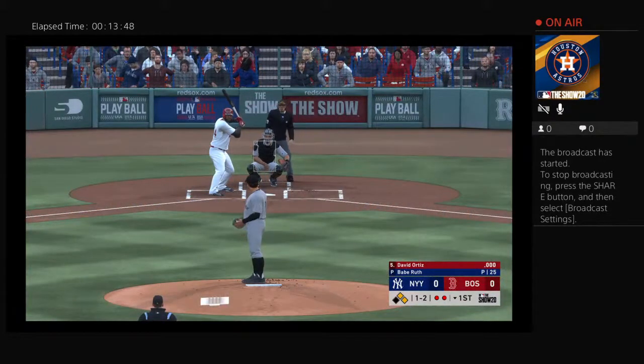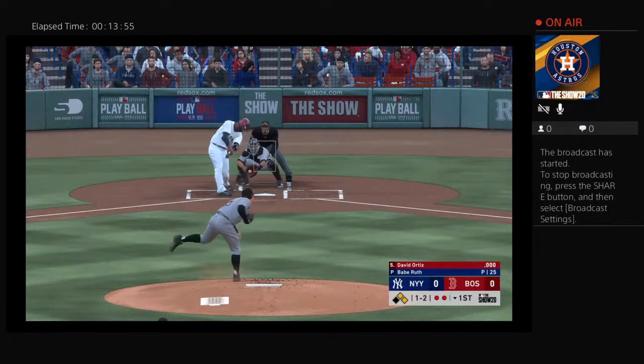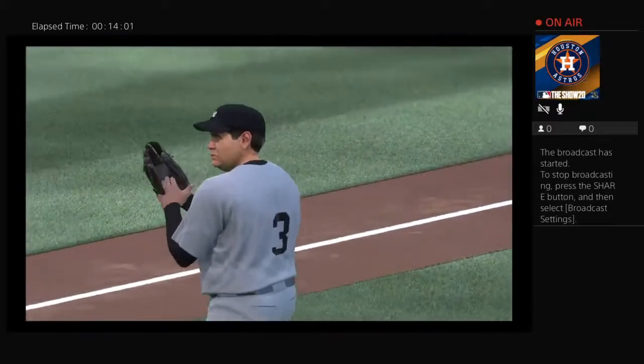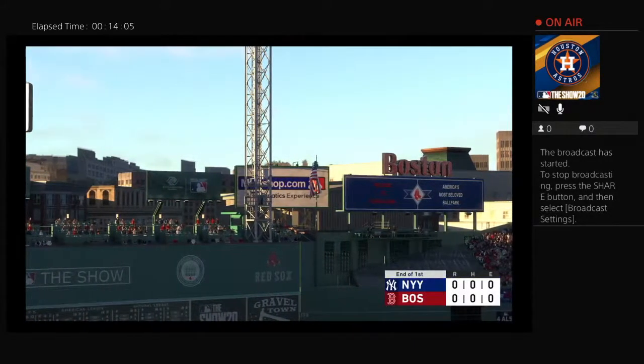Pedroia at second. Williams on at first with 2 down. Now a fastball swung on and missed, and that is out number 3. A couple of walks, but no damage. An inning in the books, no score on the show.